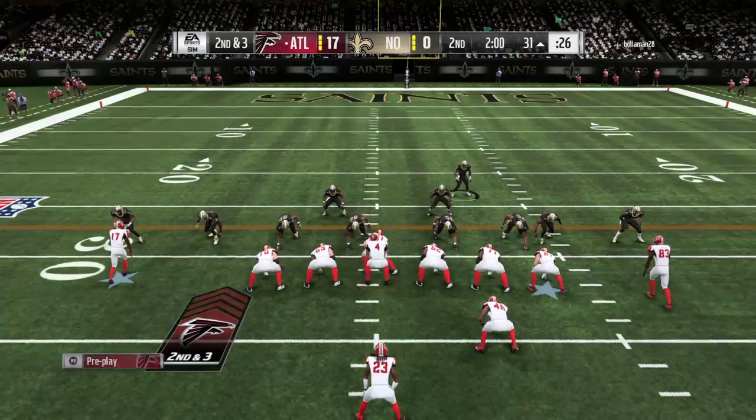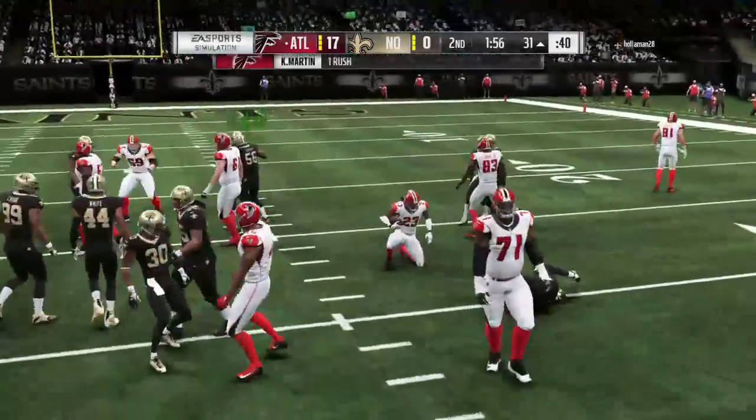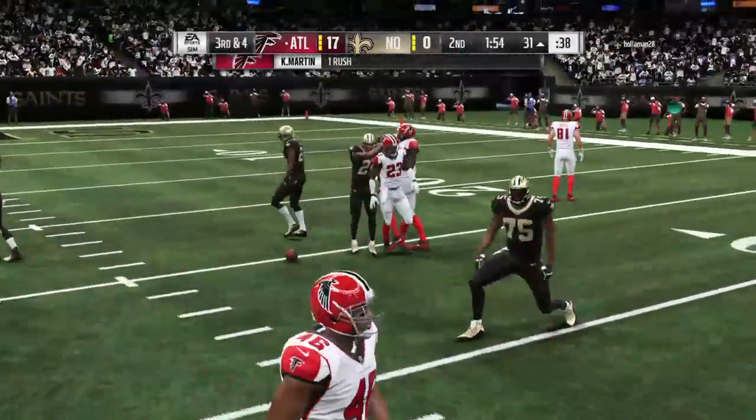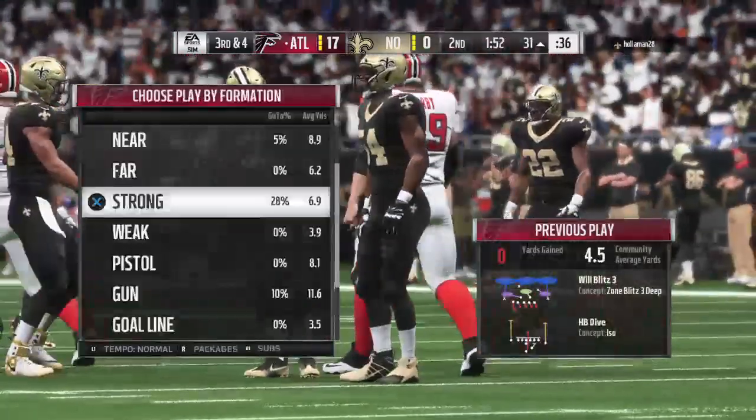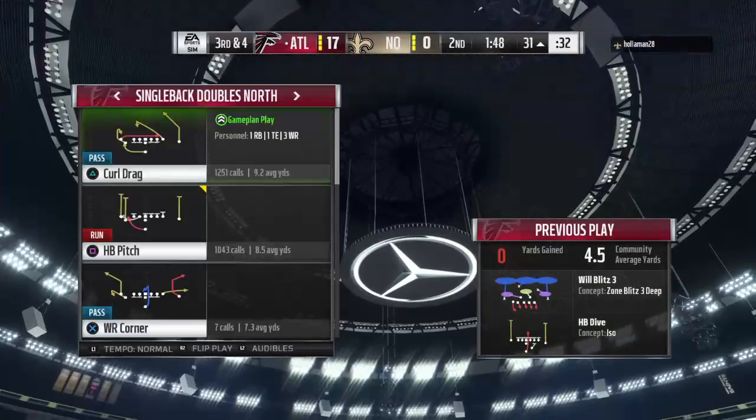All right, here we go. And they'll go with the ground attack here. And he's going to be met at the line of scrimmage and taken down. No gain on the play that time, and they'll look to convert on what will be a 3rd and 4.